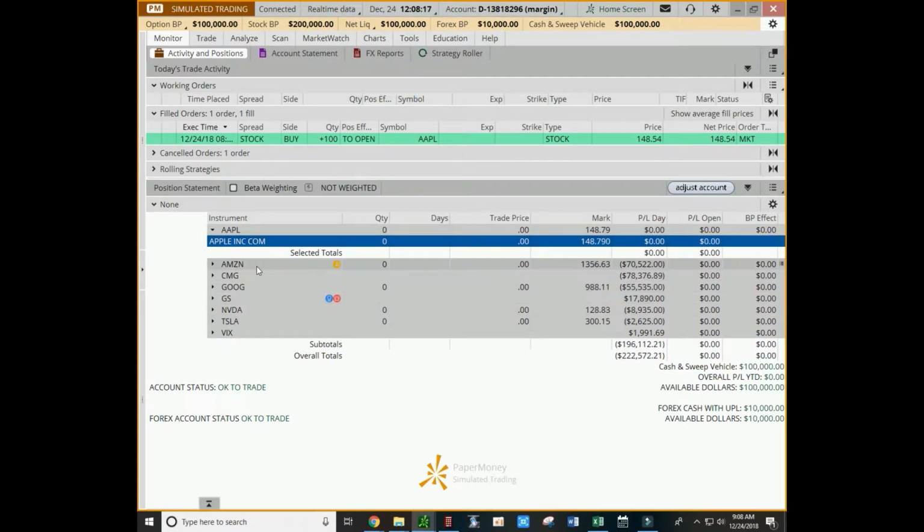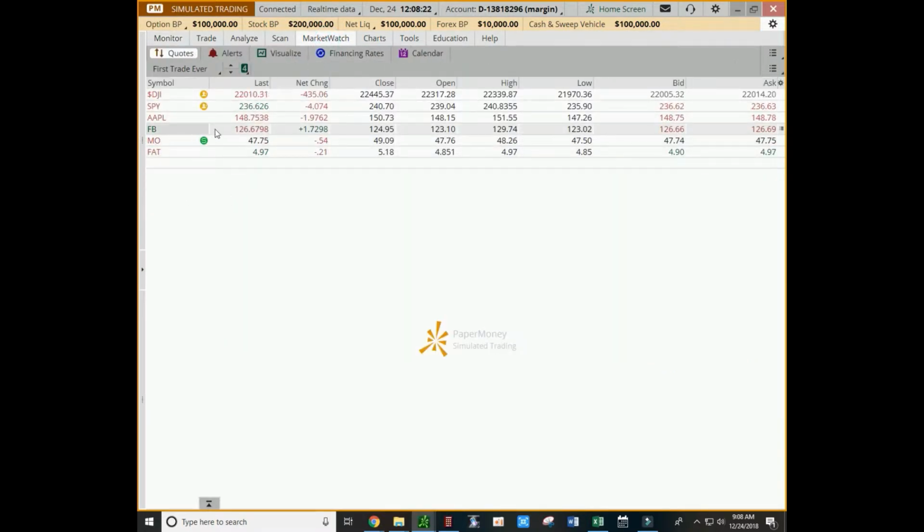Now you see in the quote screen, we're going to go back to the quote screen, it's the same thing. You see now these stocks don't fluctuate that much, and today's example is a pretty tough one because you can see that the market is down $400 and something.